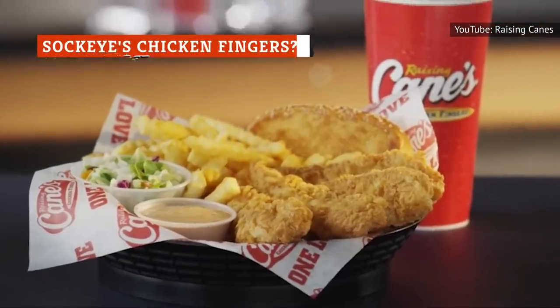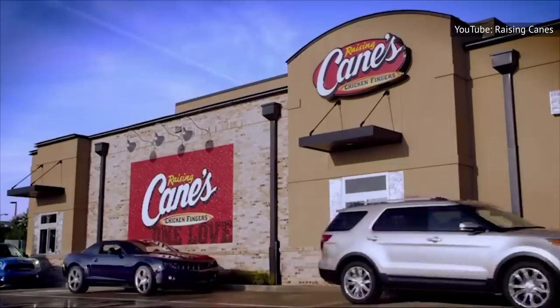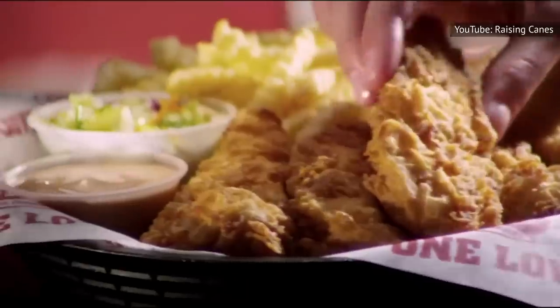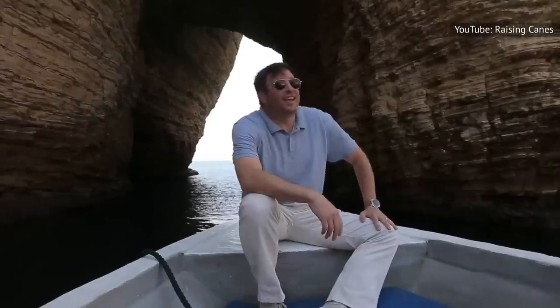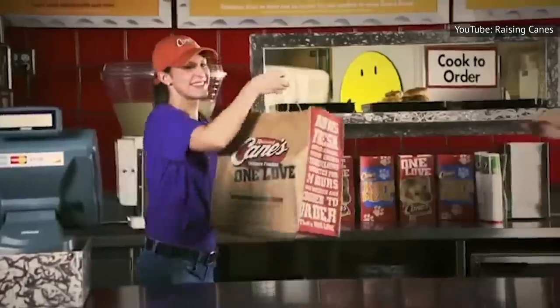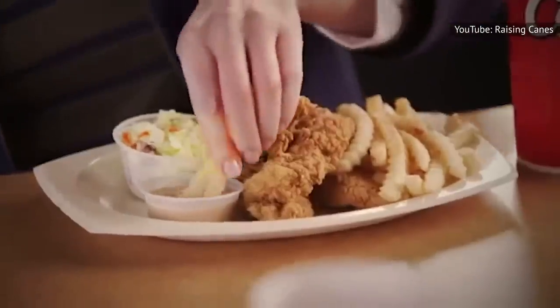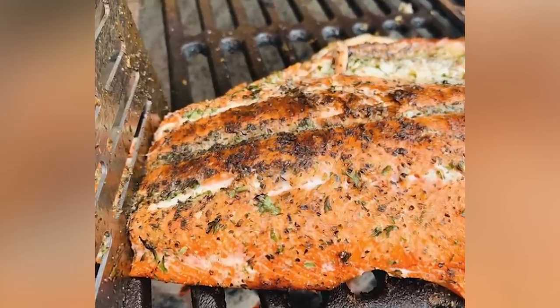In the very early days, the company was leaning towards a rather unusual moniker, Sockeye's Chicken Fingers. And there's a reason for that. You see, to raise capital for the first Raising Cane's location, founder Todd Graves worked a series of hands-on blue-collar jobs. According to Raising Cane's official website, Graves worked 90-hour weeks as a boilermaker in a refinery, which was followed by a temporary move to Alaska, where he spent 20 hours a day fishing commercially for sockeye salmon. After earning enough money, Graves returned to Louisiana and got an SBA loan to start the restaurant.